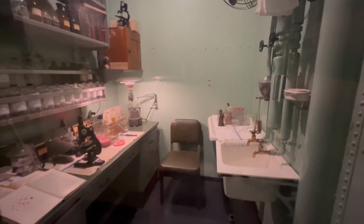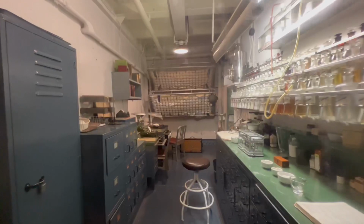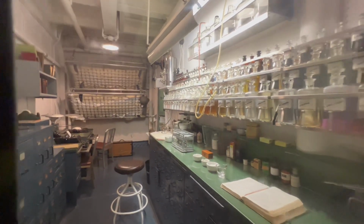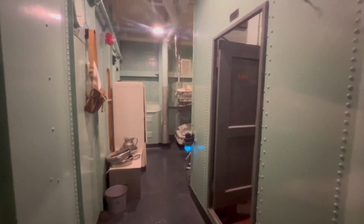Laboratory. Dispensary. The doctor's office. And then the isolation ward, just in case I need to keep it away from the crew.